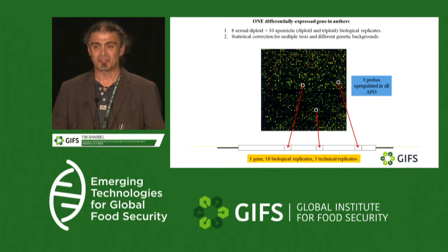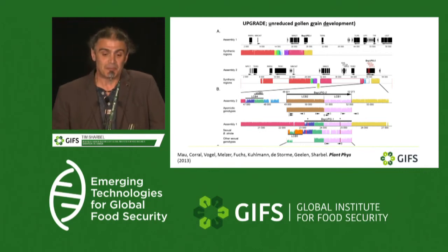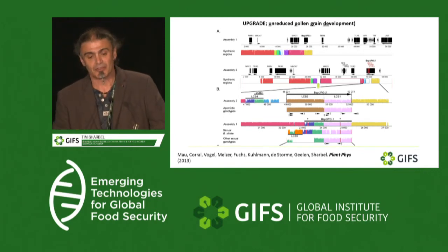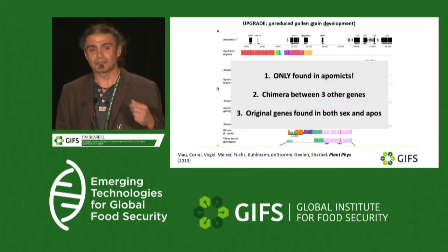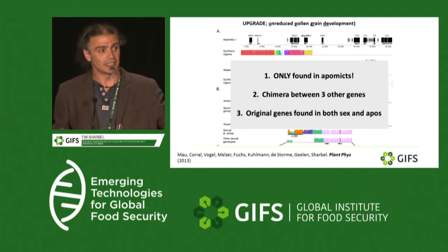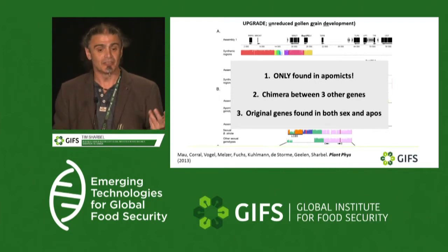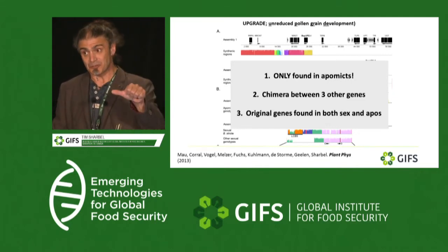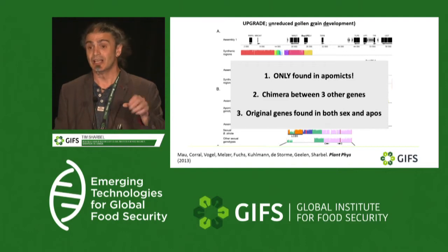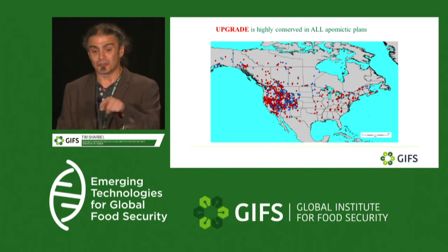So now, is it the same gene or is it a different gene? It's a different gene. So Martin called this thing UPGRADE, unreduced pollen grain development, and I'm not even going to begin trying to explain this diagram to you. The take-home message, though, is that this is essentially the first apomixis-specific gene ever identified in plants. It's a chimera between at least 3 other genes that we've been able to identify, and furthermore, the original genes to which this chimera corresponds are found in both sexual and apomictic plants. So we think that this gene is post-transcriptionally regulating other genes in the genome, and it's very difficult to explain its origin because of this chimeric structure. And finally, most importantly, as with the Apollo gene, this UPGRADE gene is highly conserved across North America.